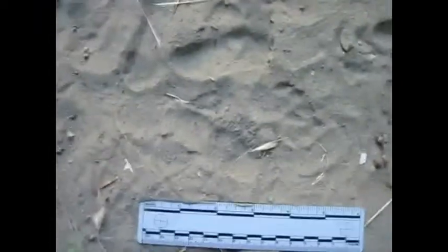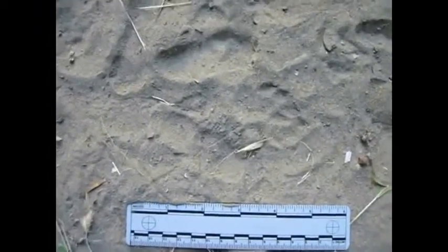So that's just a few tips on tracking rabbits, and in particular in this case, the brush rabbit. See you on the trail.